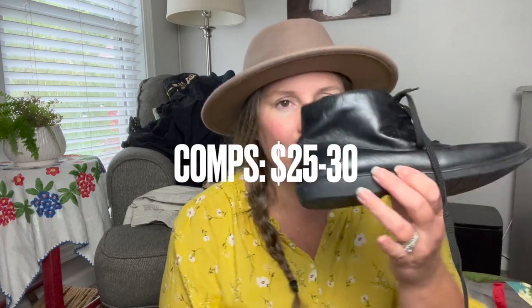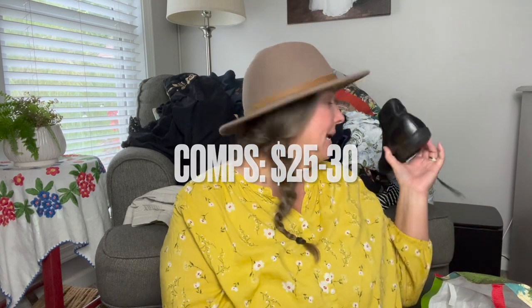But these are a leather shoe that this Goodwill had marked at $5.99. That tank top from White House Black Market was also $5.99. So you can get a leather shoe for the same price. They're in good condition, and the comps were seriously all over on these. So I'm hoping to at least get like $20 or $25, but we'll see.